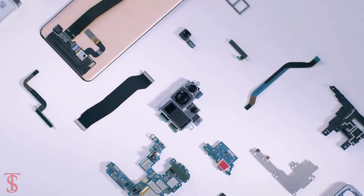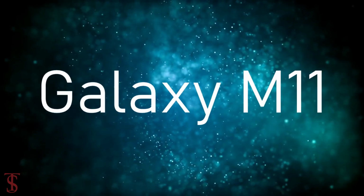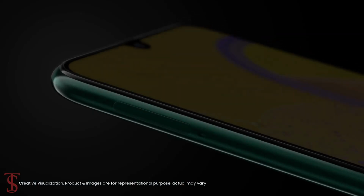Samsung is reportedly working on its upcoming Galaxy M series smartphone called Galaxy M11. And before the launch, the upcoming phone has been spotted on the Google Play Console listing that reveals the front look of the smartphone along with some key specifications.